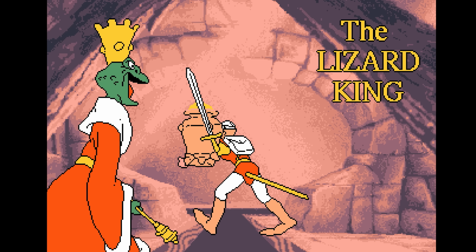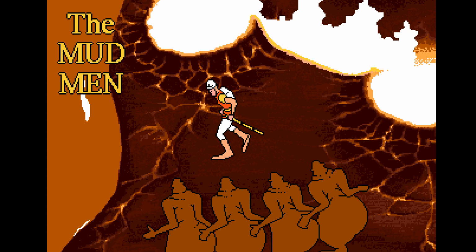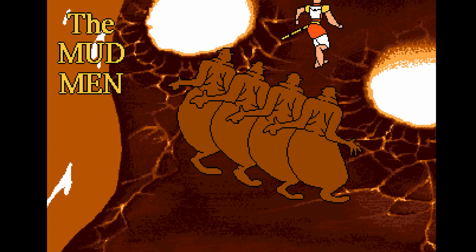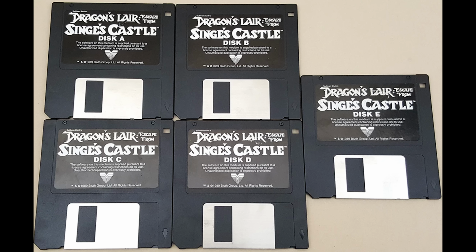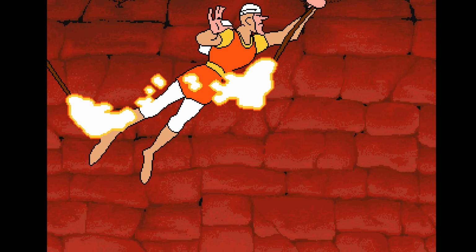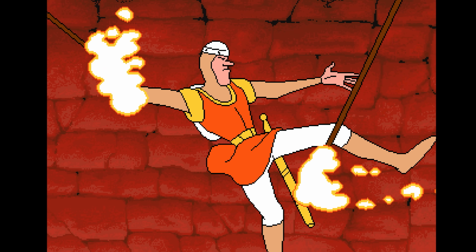Singe's Castle is more advanced than Dragon's Lair, that runs faster and offers a useful feature that can be activated to help the player identifying the next move. The game this time round runs on 5 floppy disks and does away with the MFM encoded disk format of the original. This was done deliberately to make the game hard drive installable.